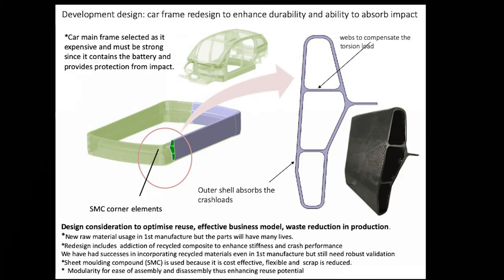In terms of waste reduction, we're using sheet molding compound as a manufacturing method because it is effective, it is flexible, and scrap is reduced. And then to enhance the use of business models and reuse again, we're using modularity for ease of assembly and disassembly. Again, enhancing reuse.